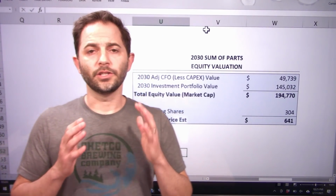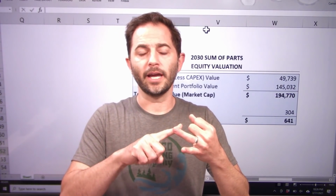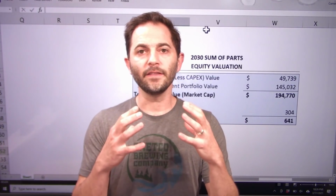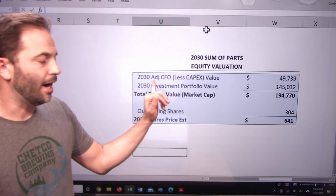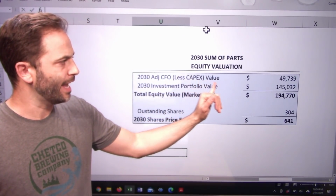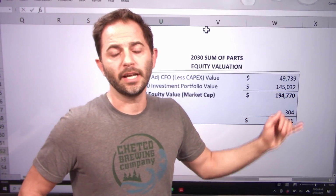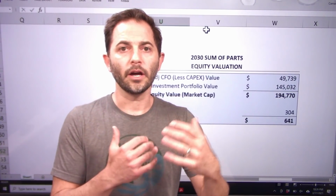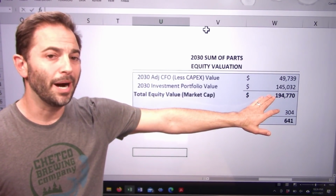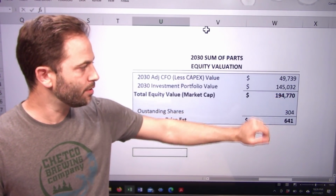All right, now we have the two pieces to our forecast. We forecasted the core business through adjusted cash flow from operations, and we forecast the investment portfolio over time using current market yields. Now we're going to combine the two to get a sum of parts valuation. Behind me is the 2030 market cap for the adjusted cash flow from operations less CapEx, $49 billion valuation, and right below it, $145 billion for the investment portfolio. Clicking along at 4.5% a year for a decade, I combine the two and I get just shy of $200 billion of long-term equity value for Allstate.